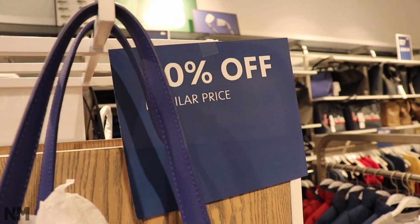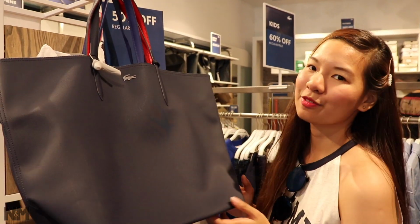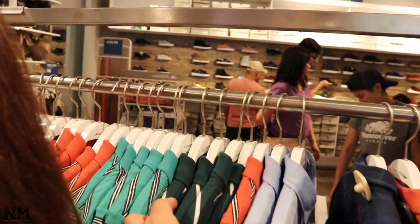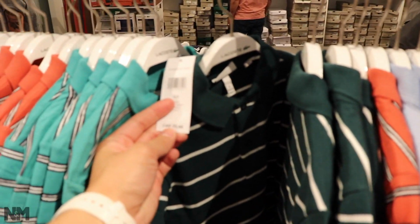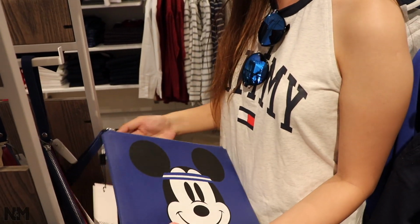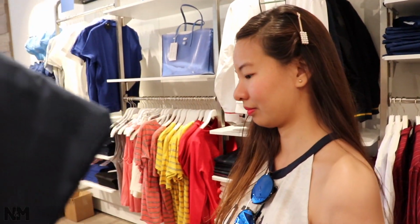With 50% off, this one is $150. Oh, that's 50 off, so it's just $75. They have some kids apparel as well. Look at this. Get your kids some Lacoste shirts for just $75. Mickey pouch, but it's Lacoste. So a lot of these brands are now collaborating with Disney too, right?